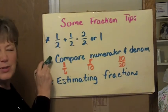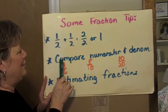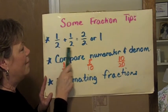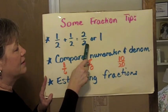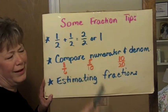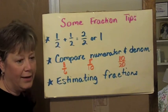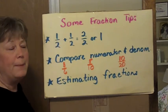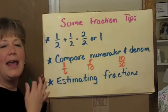So this one seems like a simple thing to remember, but I just wanted to remind you that 1/2 plus 1/2 equals 2/2 or 1 whole. And you're thinking, well, Miss Weaver, you don't need to tell me that. I know that. And I know that you do. But it's going to help us when we start estimating and adding.